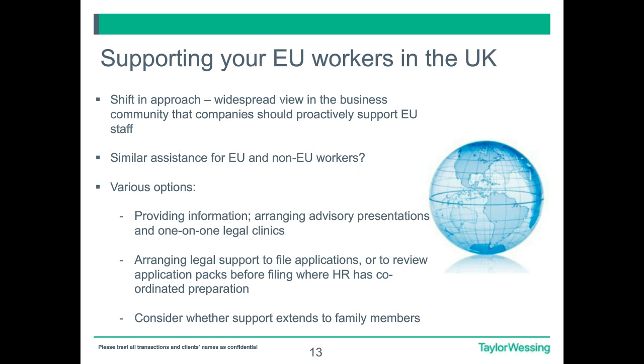So I think probably the most important slide for businesses in this section of the webinar is how companies can proactively support their European workforce in the UK. We have seen a shift in approach with the companies that we speak to, probably since Christmas and early into this year, where there's a feeling that the UK government have not been able to guarantee the status of EU citizens, and therefore there's a sort of moral duty, if you like, on employers to reassure their staff and find ways in which they can proactively support their European workforce.